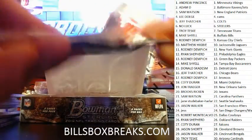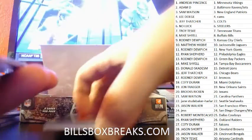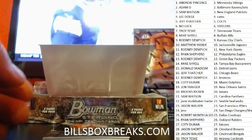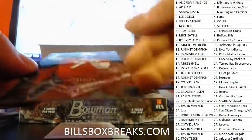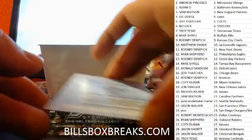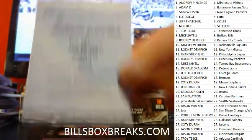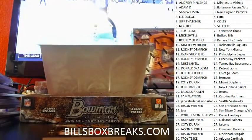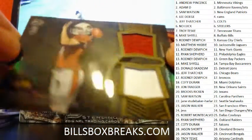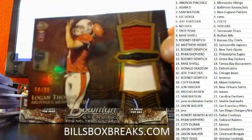No Chargers yet. No Jason Verrett yet. Sammy Watkins. Louis Nix. Zach Mettenberger. Next one, going to the Rams. Autographed rookie relic of Trey Mason. No worries, dude. And then, man, this Logan Thomas is coming out left and right. Gold double relic refractor of Logan Thomas out of 99 for the Cardinals.